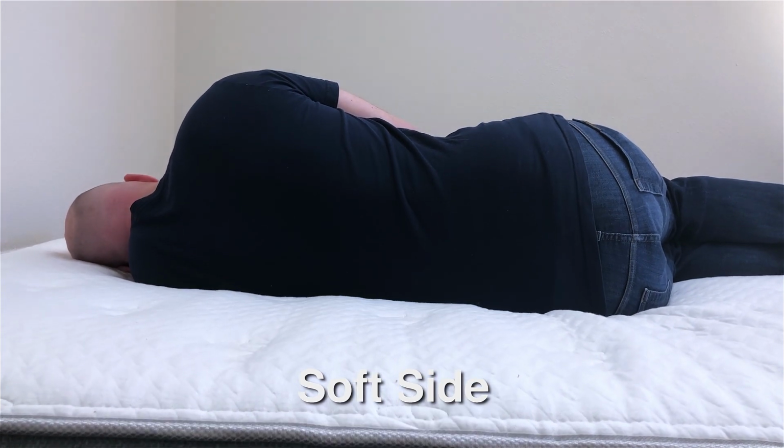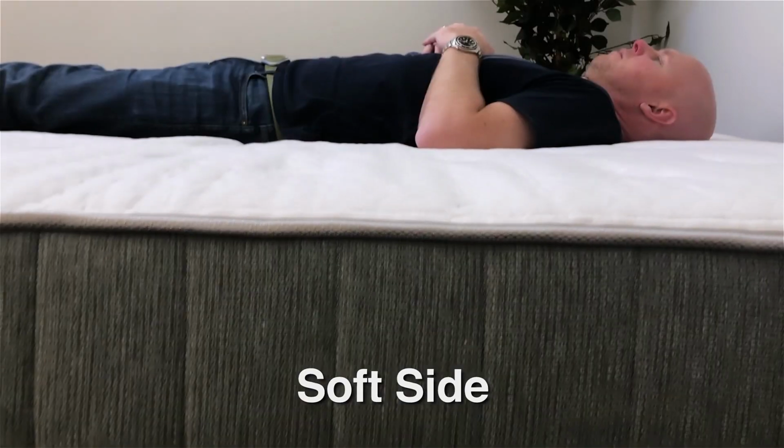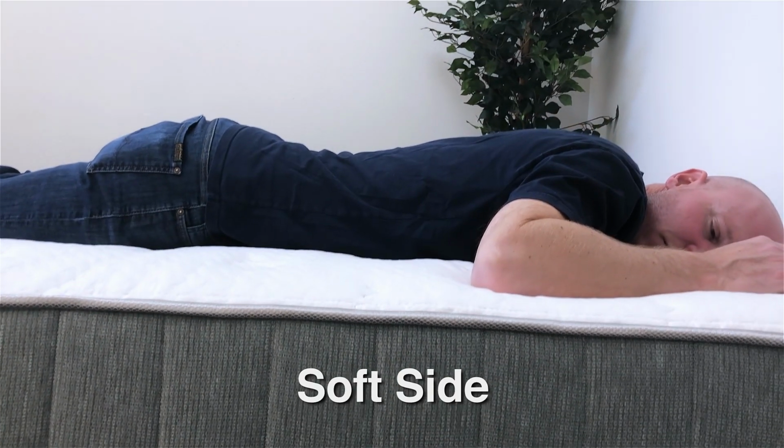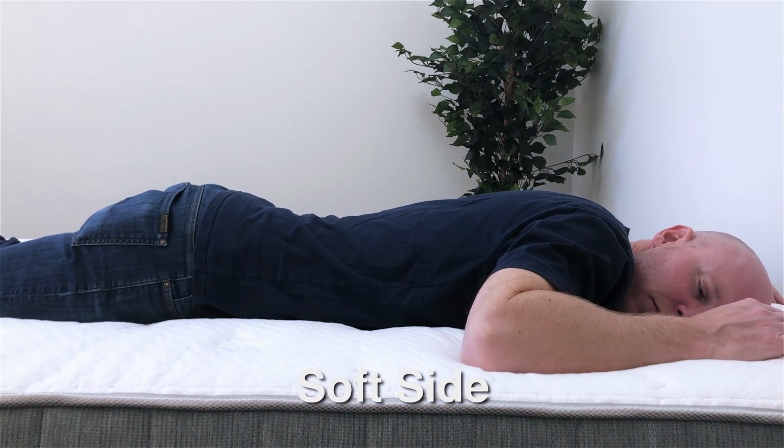The softer side we felt like would be a great match from both a pressure relief and spinal alignment standpoint for a huge range of sleepers, both in terms of sleep positions as well as weight ranges, with the one possible exception of the heaviest stomach sleepers.